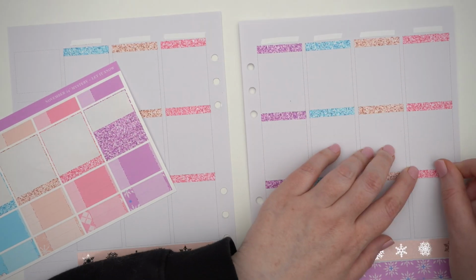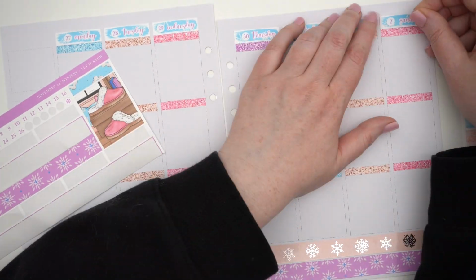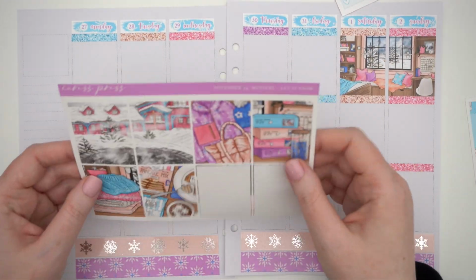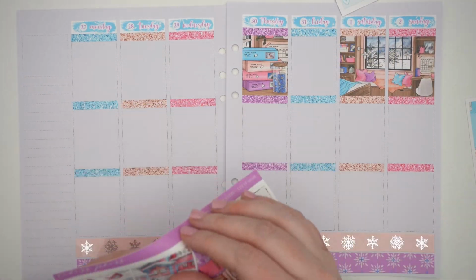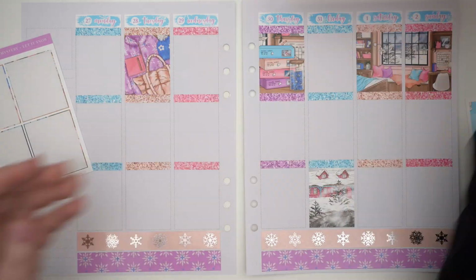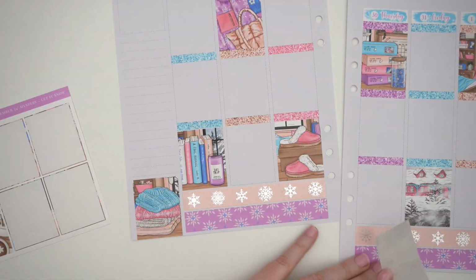And then I used the big snowflake decos from it between all of the deco on the top, because I don't think the deco is all pretty big, so I decided to spread them out and put some of the sparkly hollow foil deco across the top instead.